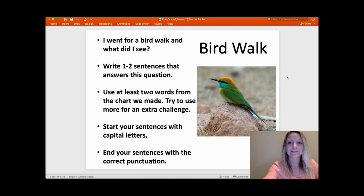Very nice following along, boys and girls. Now we have found our evidence in our text and we've pulled it out, and I have modeled for you how to use those describing words in our sentence. Now I want you to answer the following question for me today. I went for a bird walk, and what did I see? So I want you to finish that sentence for me today. And make sure you write at least one, or maybe you can challenge your brain and write 2 complete sentences answering my question today. Try to use your words from the chart using those nice new describing words that you have in your brain now. And don't forget to add capital letter and that ending punctuation mark.